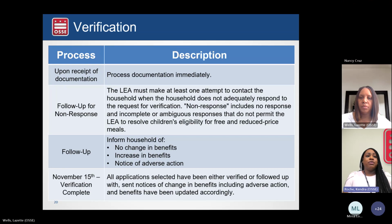Step 9 is to inform the households of no change in benefits, increase in benefits, or a notice of adverse action, and that would be a decrease in benefits. And by November 15th, verification should be complete. That would mean all applications selected have either been verified or followed up with, sent notifications of change in benefits, including adverse action, and benefits have been updated accordingly.